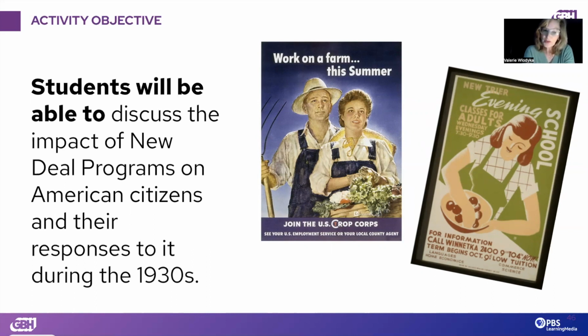Okay, so the posters that you see on this page are from PBS LearningMedia, and the area that they come from is called Propaganda Poster, Work on a Farm This Summer, 1943. So they are available for you to look at, and there's more than just the two of them that you see here.